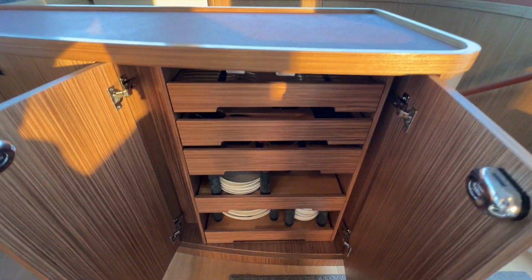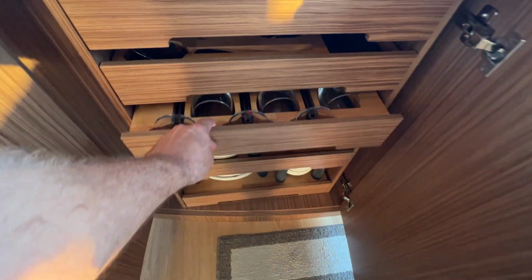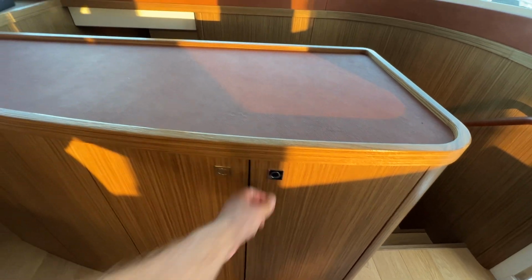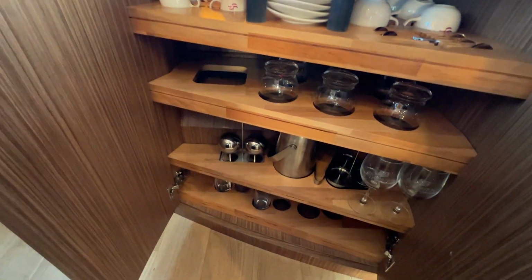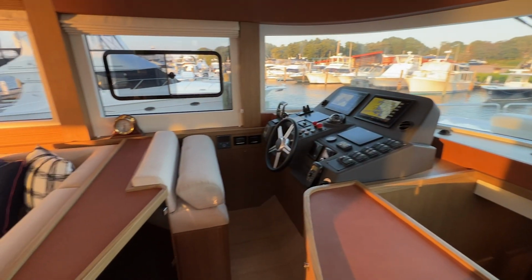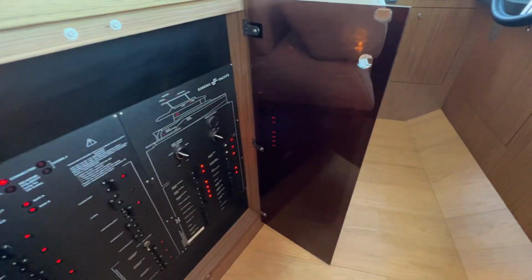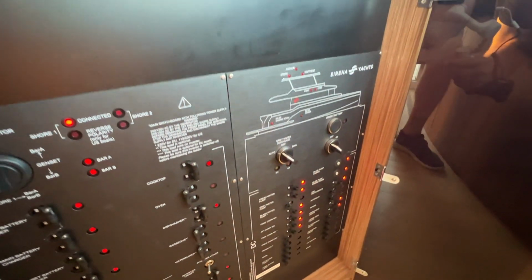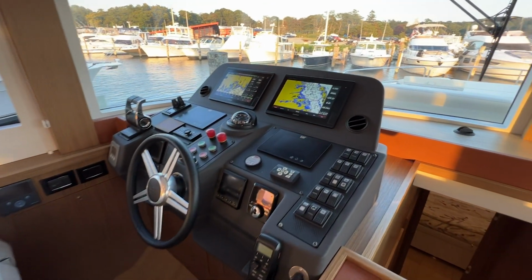Before we get to the helm, we've got the dedicated Sirena dishware set here. Very nice to have a specific spot for all of those items when underway. And you can see that continues there. And at the helm here, moving to port, we've got our breaker panel here, AC and DC systems, all nicely laid out. Easy to access from the helm, easy to keep tabs on things.